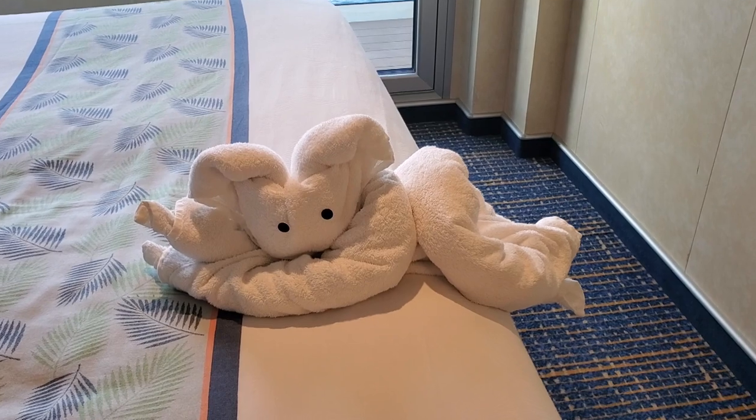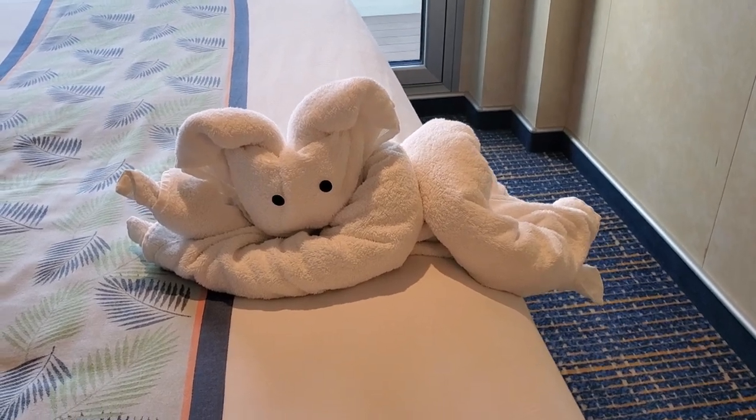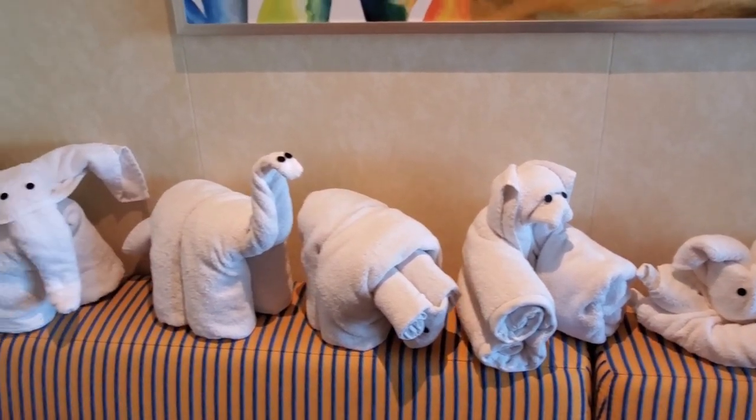We got a sexy monkey. Rawr. It's really becoming a party now.